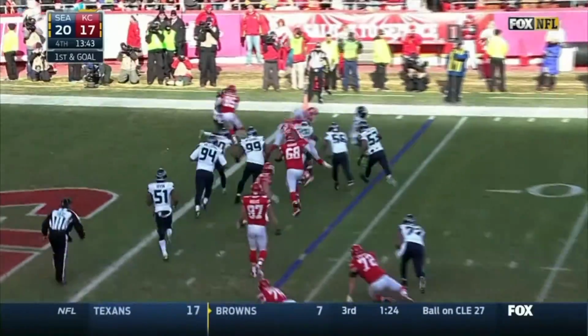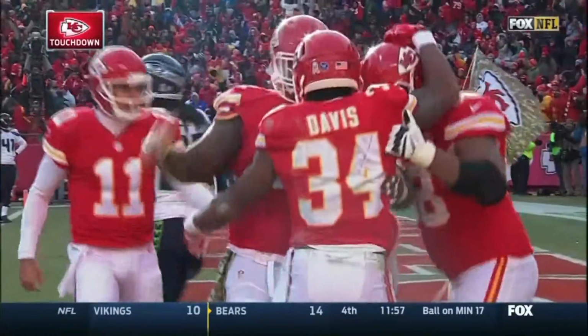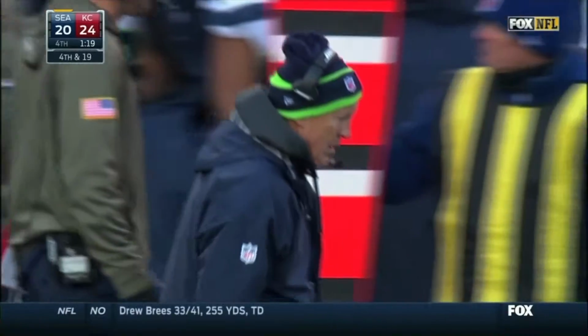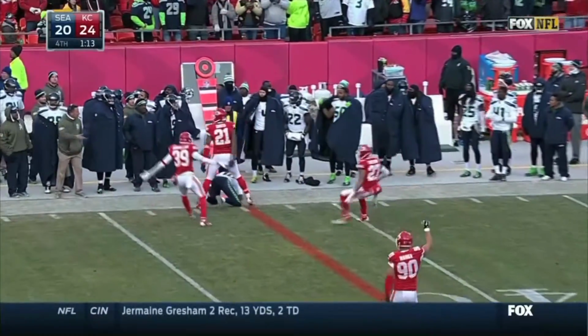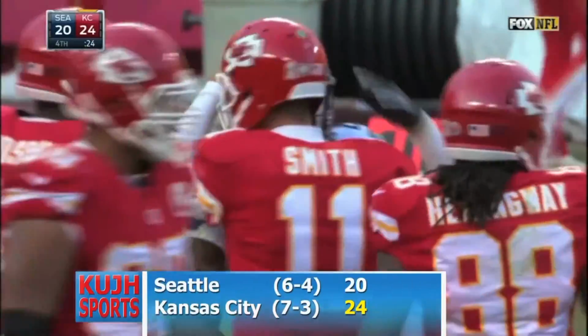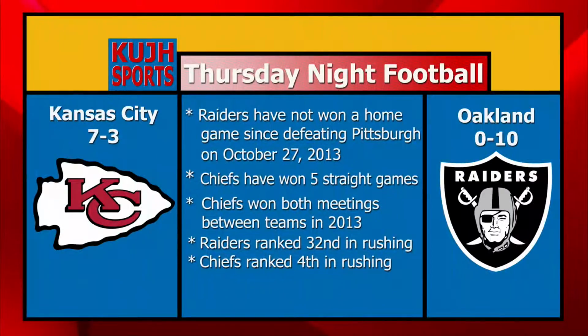20-17, but the rushing attack was too much for the Seahawks. Knile Davis punches it in, gives the Chiefs a 24-20 lead late in the game. Yeah, if you're the Seahawks, you think you've stopped the Chiefs because no Jamaal Charles, but Knile Davis comes in and runs it in for 6. Pete Carroll's team backed into a corner, tough spot, 4th and 19, the final chance for the Seahawks. And Wilson's pass is going to fall incomplete, and the Chiefs will go on to win it by a final score of 24-20. They've now won 4 games in a row, moving them into a first-place tie with Denver in the AFC West. Chiefs won't have long to celebrate, however, as they will head to Oakland to take on the struggling Raiders team on Thursday Night Football this week.